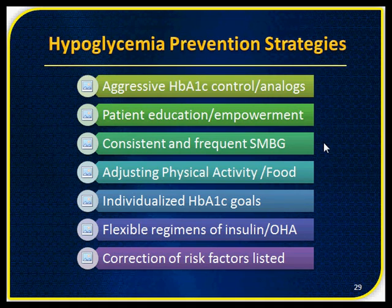Consistent and frequent monitoring, that is monitoring at the same time, or monitoring before and after food and before bedtime, and also frequent use of self monitored blood glucose and keeping a record of those readings, will help us in picking up a possible patient of hypoglycemia.